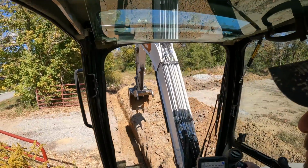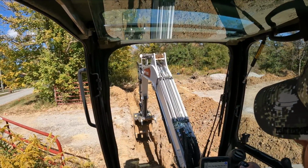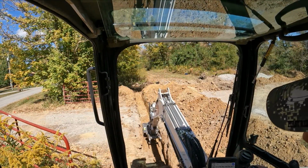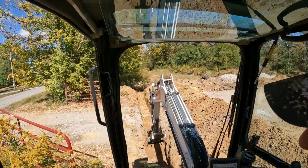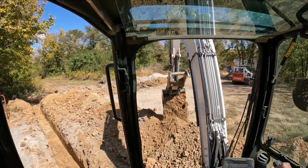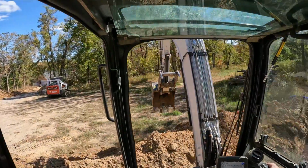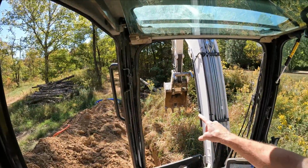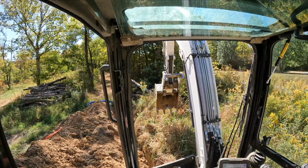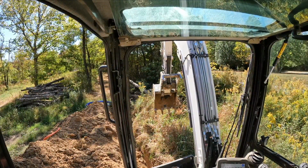All right, now I'm digging an extra deep trench here under our driveway, and it's going to be for another water hydrant, which is going to be down here in case we have people with horses that rent. So we're going to put water up here while we got it here.